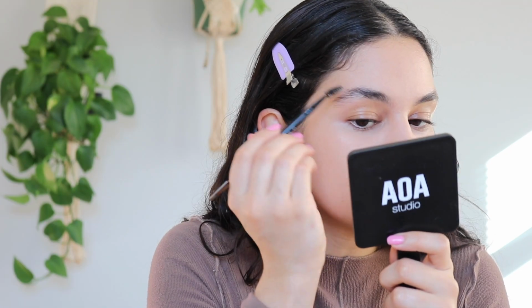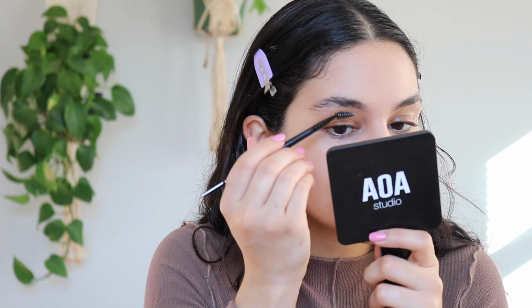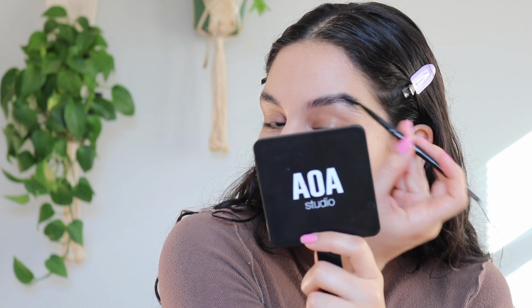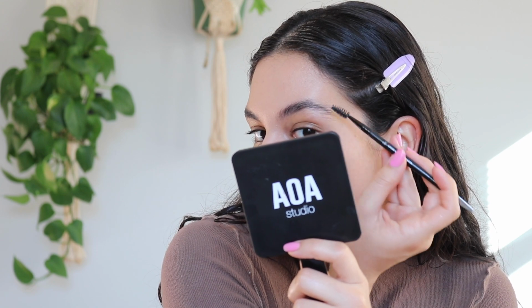I'm gonna take a little bit for these ends. And now I'm starting to kind of push them up a little bit, kind of getting them to where I want them to go. But like I said, this product kind of needs a minute to get a little bit tacky and be more glue-like, so it's a little bit more moldable. That product is just gonna sit in the brows for a little bit before I move on to the actual brow color.